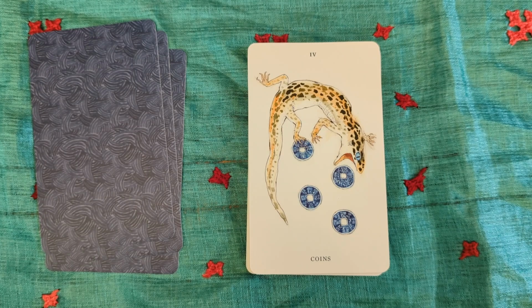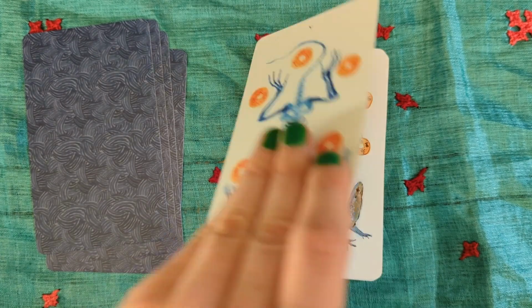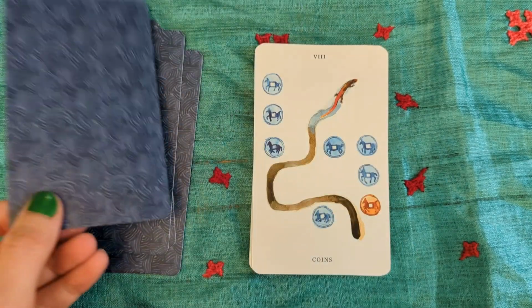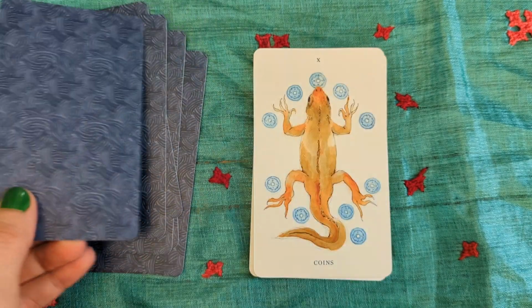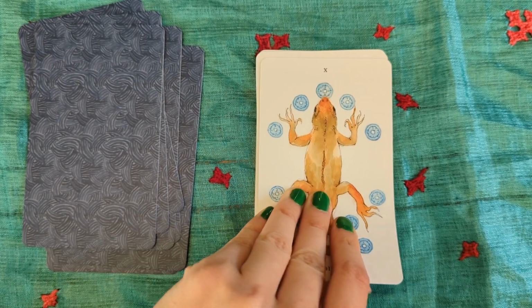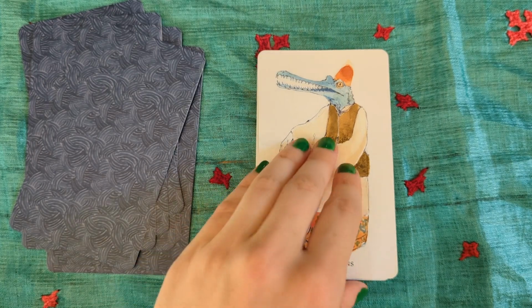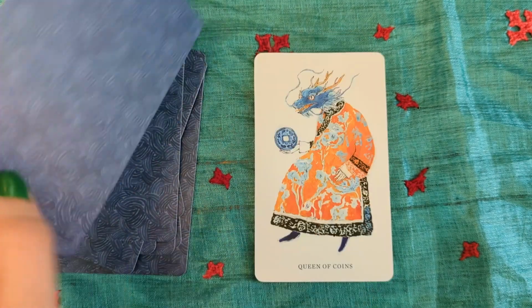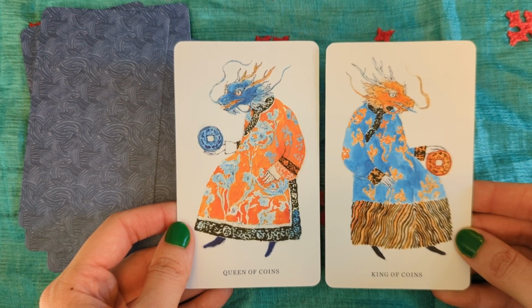Here we have a gecko for the Four of Coins. And we have the Five of Coins. We have the Six of Coins, the Seven of Coins, the Eight of Coins, the 9, the 10, and then ready for our page? Ooh, we get this crocodile man in a hat with his beautiful boots. Oh, I love him so much. And then we have our Knight of Coins. And here we are with our dragon protectors.